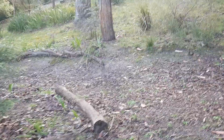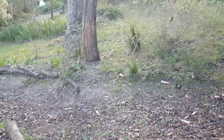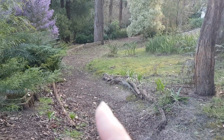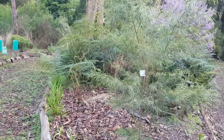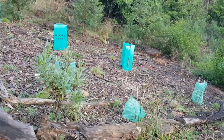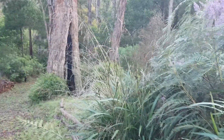Now this is the junction point where I showed you we came down that, we could have walked down that path, but this path takes us, where are we? This path takes us down to the fern walk towards the house. But we'll continue along here.